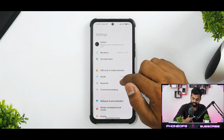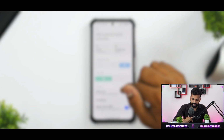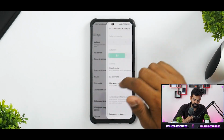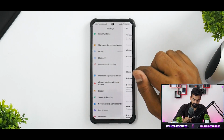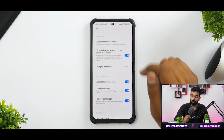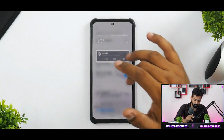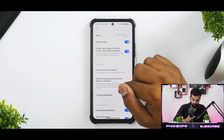So you have things like SIM card status, WLAN and things like those. But if you actually go to SIM card status, you will have a dedicated option of 5G networks. Of course, we don't have 5G in India, but that option is present. Now, moving on, you have always on display, in which you do have a lot of options. Things like expand top notification, unread message, reply to a message. Now, this can be done from the notification panel itself. So these are additional features that are added and they work fine.